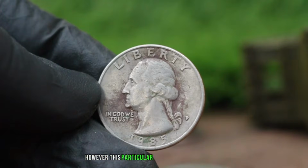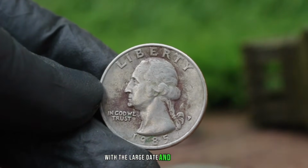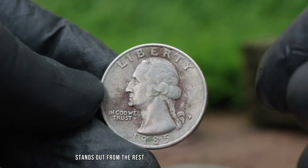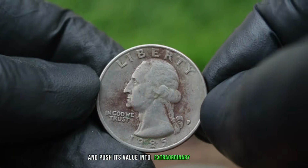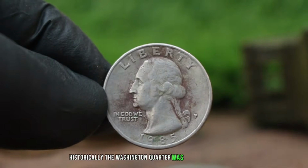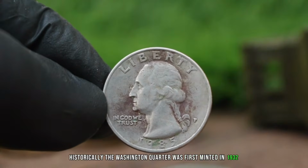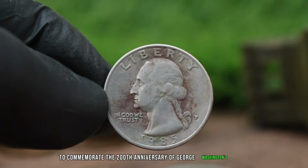However, this particular 1985 Washington quarter with the large date and P mint mark stands out from the rest due to a combination of factors that push its value into extraordinary territory. Historically, the Washington quarter was first minted in 1932 to commemorate the 200th anniversary of George Washington's birth.